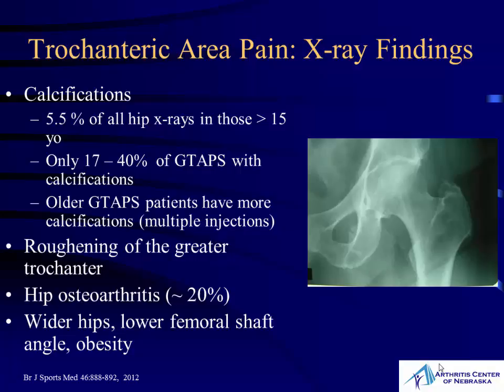Most of the time, you'll see a pretty normal hip, but in about 20% or so, you may see some hip osteoarthritis. People talk about the wider carrying angle a little bit, but there's no way you're going to be able to diagnose it on an X-ray by saying just they have a wider carrying angle. Now, this calcification in the tendons is like having a rotator cuff problem in your shoulder with calcifications.